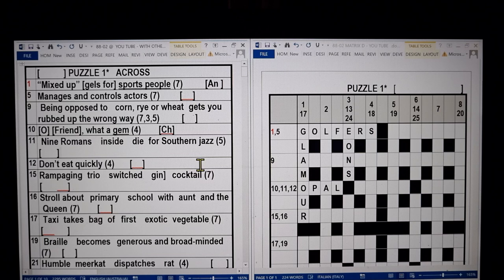Okay, next one. What are we going to do? Oh, how about four down? Oh, while we're on the across, 15 across looks all right. 15 across. Here we go: Rampaging trio, switch gin cocktail. And we have seven spaces. And there they are there. Seven spaces. Right, over to you.